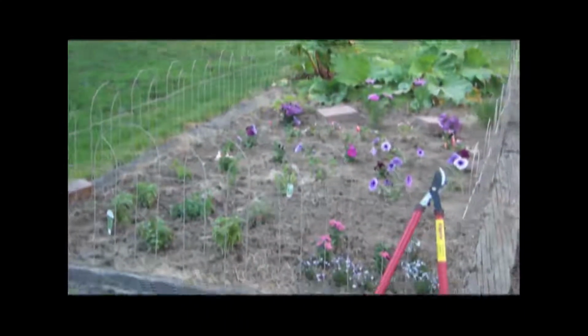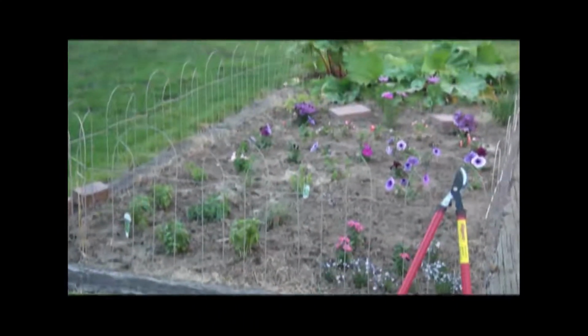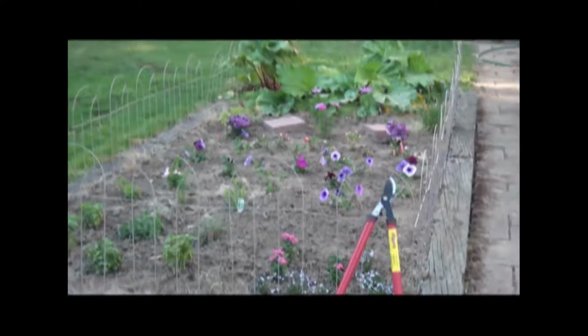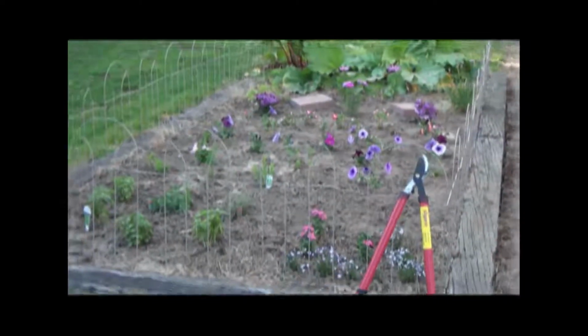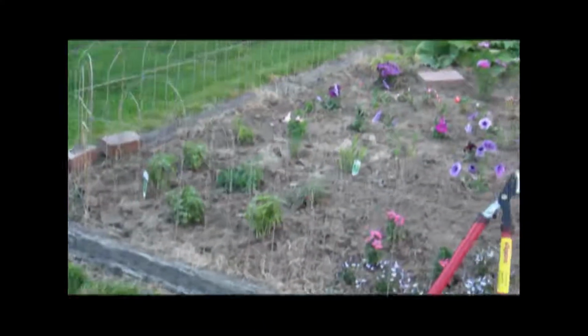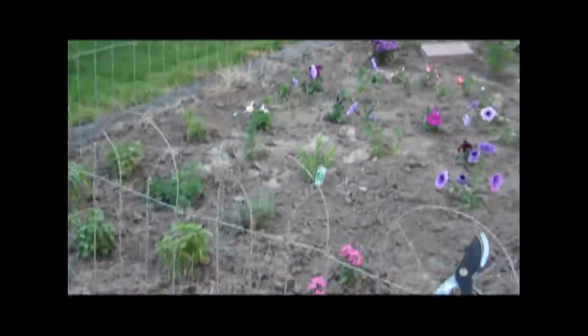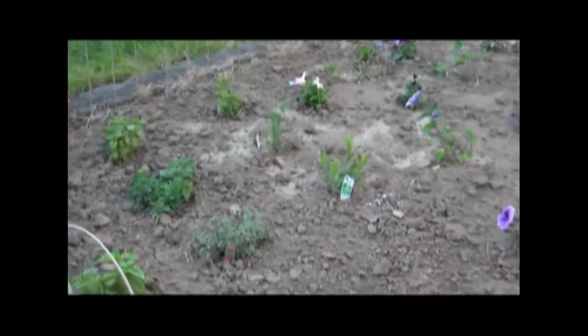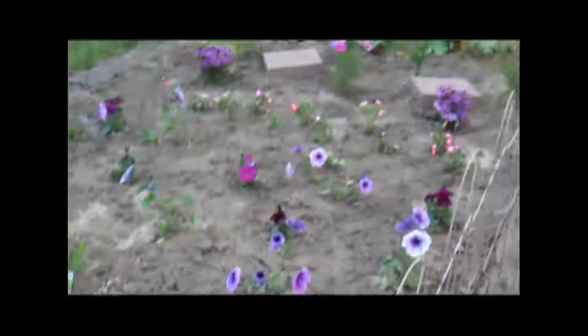And you can see here we've planted flowers where we had vegetables last year. The loppers are sitting there. The rhubarb is there, but mostly flowers, and then a few herbs here. We've got basil, oregano, thyme, tarragon, and dill, and lots of little flowers.